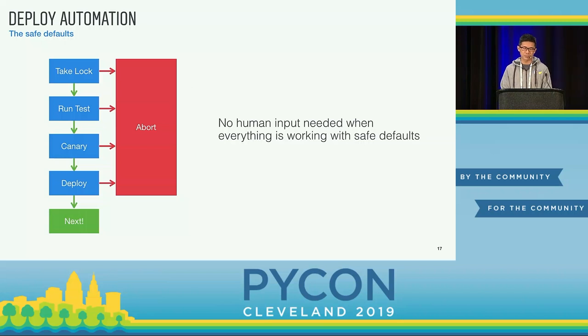So what happens when you have safe defaults? If the script managed to take a lock, run the test successfully, run canary successfully, and deploy successfully, it can just go to the next one. So when all the stars are aligned, we don't need any human input.